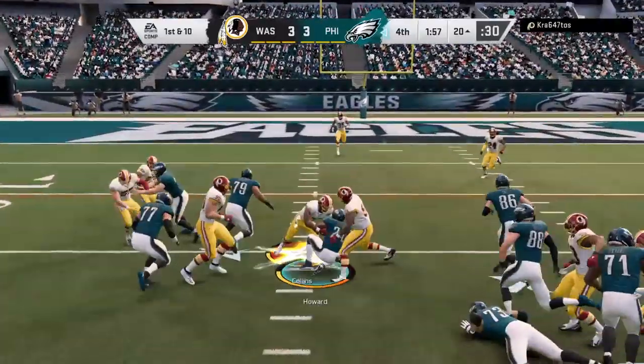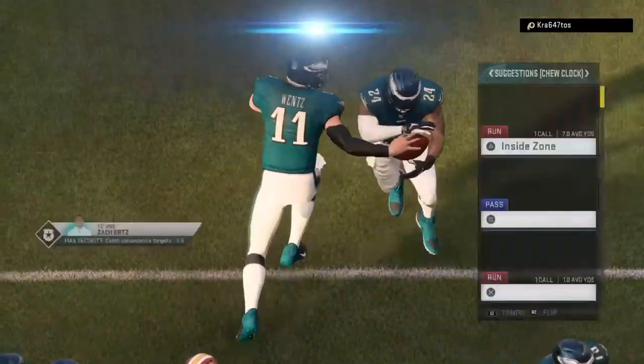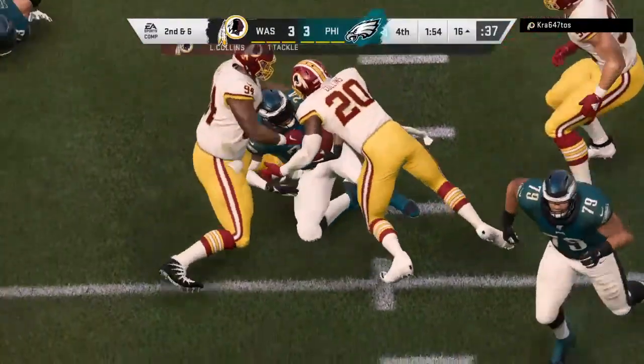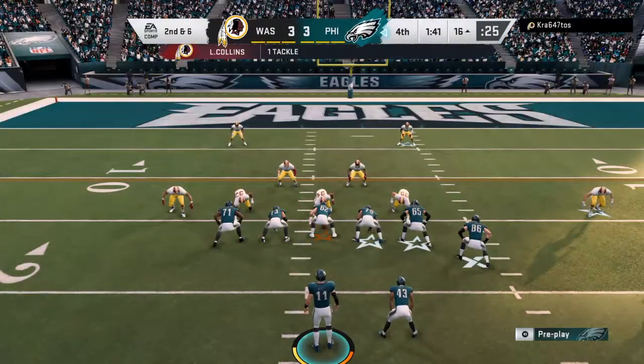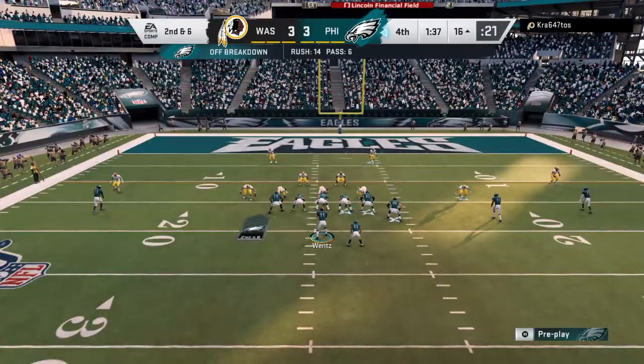On 1st down, Howard. And he'll take it down here just shy of the 15 at the 16-yard line. The safety, Landon Collins, there to make the tackle. Here we go. 16-yard line.